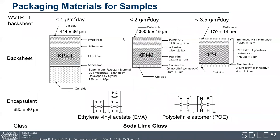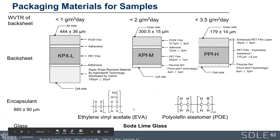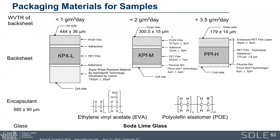So here's the whole structure of the coupon. We have the solar lime glass, the encapsulant, the transparent and UV cutoff encapsulant, and the backsheet. We have three different backsheets used in this project so far, with low to high water vapor transmission rate. Although they have different water transmission rates, the difference is not just the water vapor transmission rate. They all have PET as the core layer of the backsheet, and the two on the left have PVDF as the air layer, or the outermost layer. And the one on the right has PET as the outer layer.